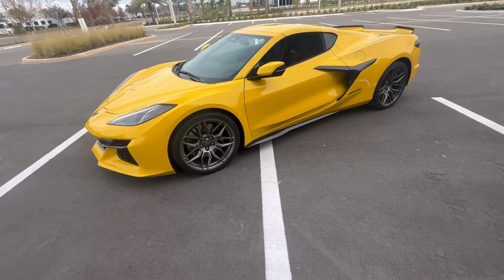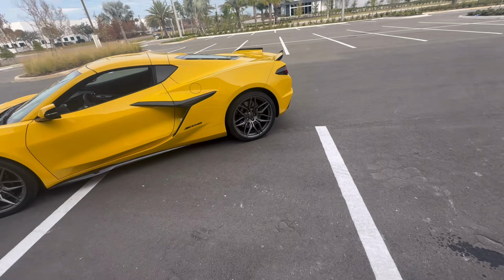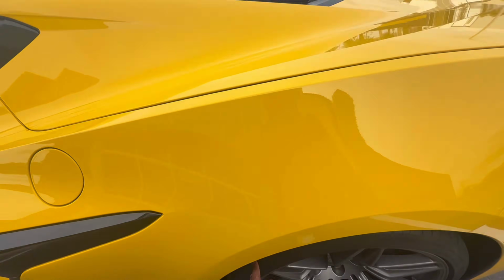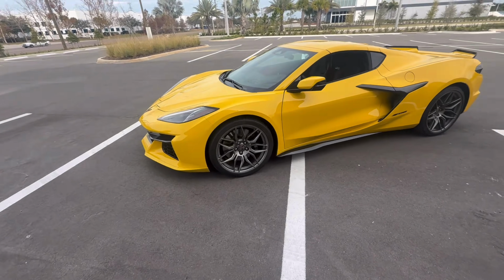The 1LZ obviously is the lightest trim that Chevrolet makes on the C8 Z06. As you go up in the different trim levels, you get extra equipment and things like that, which obviously add weight. So I wanted the lightest version, so that's why I went with this one here. But this car is awesome.